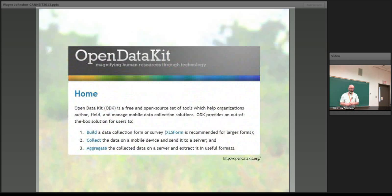Another service in this area is the Open Data Kit. It's an open source suite of tools that helps organizations author, field, and manage mobile data collection solutions. So ODK provides an out-of-the-box solution for users to build a data collection form or survey, collect the data on a mobile device, and send it to a server, again, available only for Android phones. It can collect text, GPS location, photos, video, audio, and barcodes, and then aggregate the collected data on a server and extract it in useful formats. You can also store the data in local MySQL or PostgreSQL databases. The core developers of Open Data Kit are at the University of Washington.